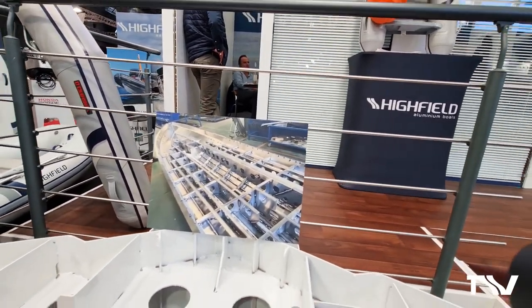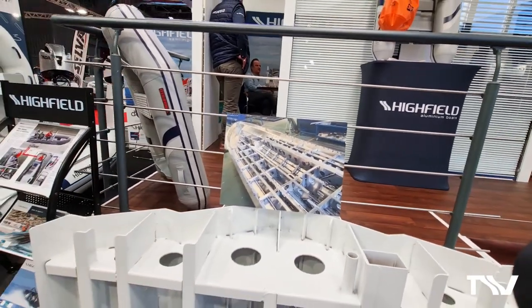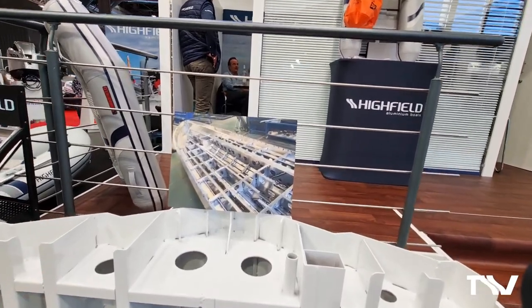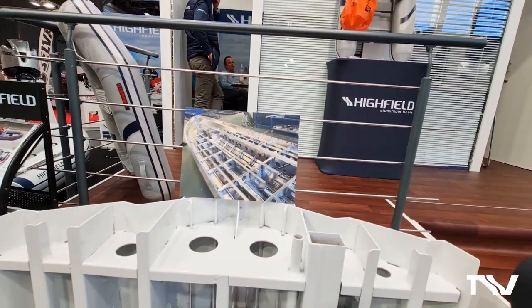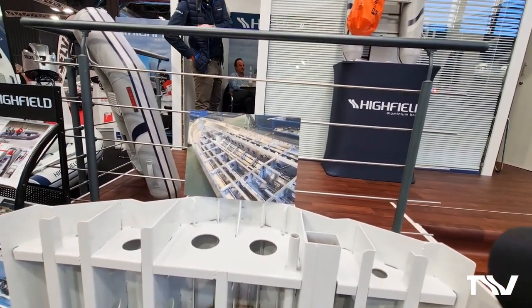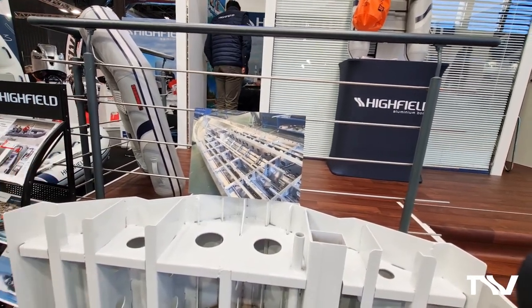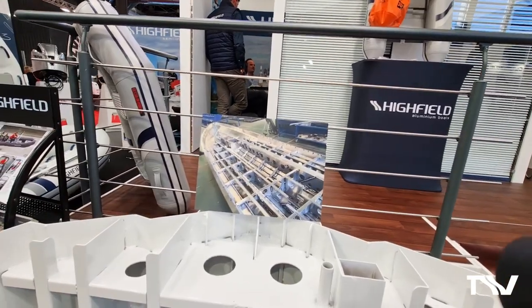Is it plywood? Is it marine ply? Is it a substance that over time is going to absorb water? Is it something that's going to delaminate? They don't know because they don't really care. They're more focused on what the upholstery looks like and how comfortable it is and where the cup holders are.